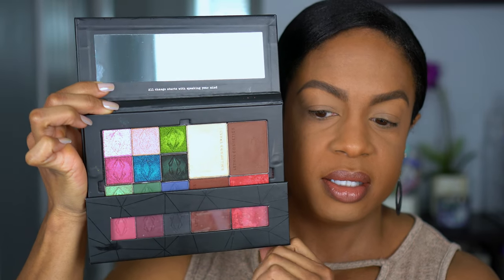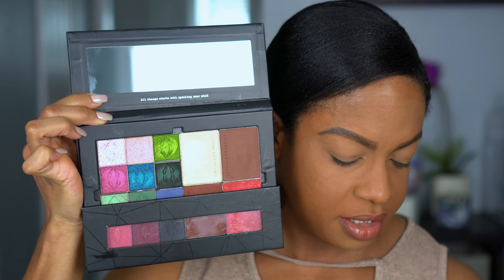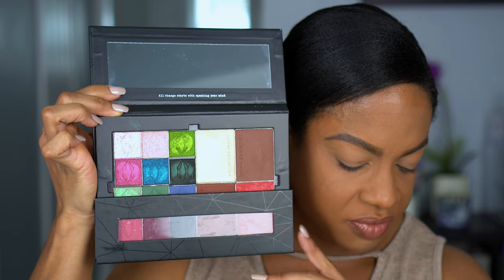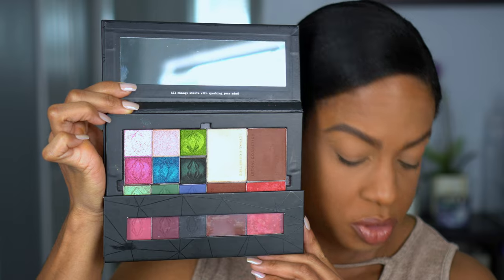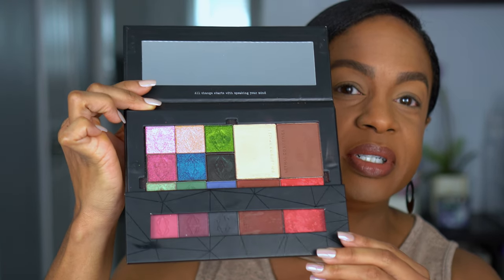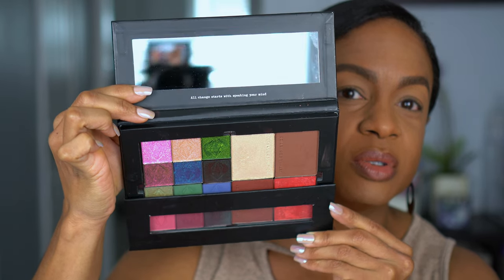So I'm gonna try to find these names real quick and tell you the names of each because I want to do this justice. The first shadow in the palette here is called Parsec. This is a multi-chrome with a sparkly metallic finish that shifts from pink to gold to turquoise to lilac. Now, I don't know if you're going to be able to see all of those shifts in here. I'm going to swatch them, but again, sometimes swatches do not do these justice.